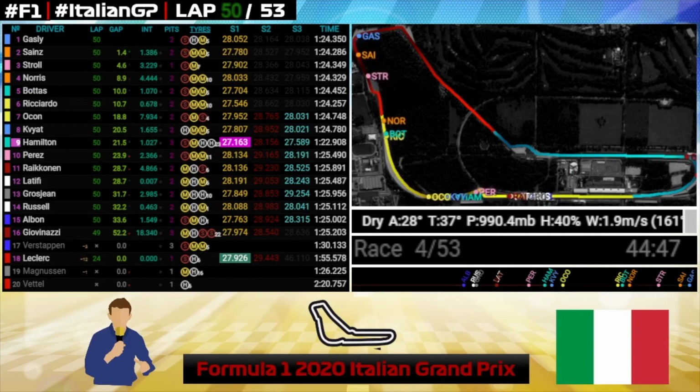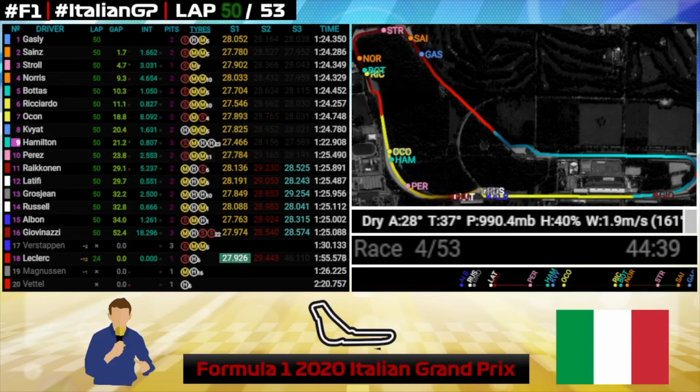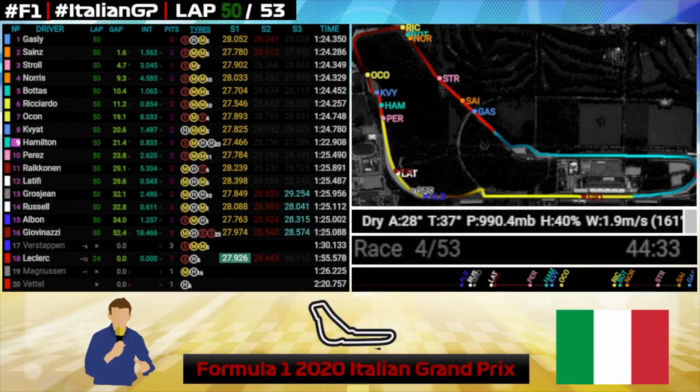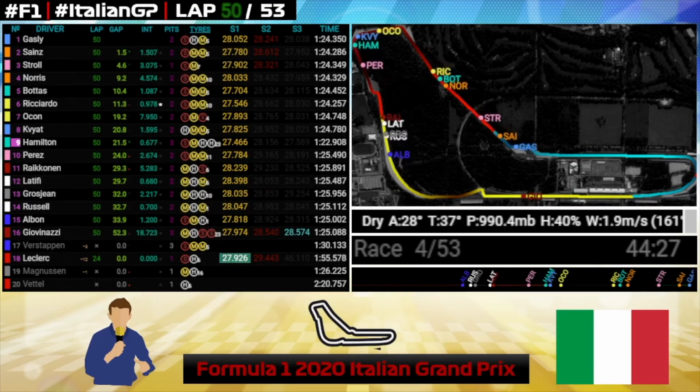A bit wide out of Lesmo 2, down the back straight towards the Curva Parabolica, down towards Ascari. When you think about the difference in those two cars as well, Gasly is driving his socks off. This is incredible. This is absolutely incredible. Gasly really is driving his socks off.